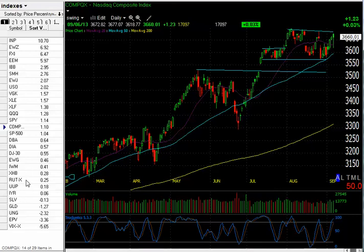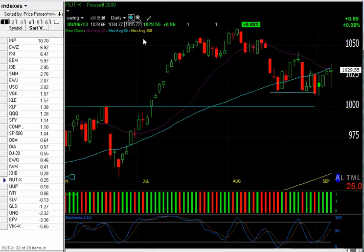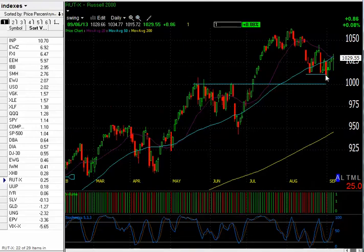Let's take a look at the Russell here. The Russell was the weakest last week, only up 0.25%. It is looking very similar to the S&P in a lot of ways. We're trying to build above this 50-day moving average. It's having a little bit of resistance here, but if we can break and close over that, that might set us back into the range. But I think we'll need to watch the Nasdaq for clues on what's going on with the rest of these indices.